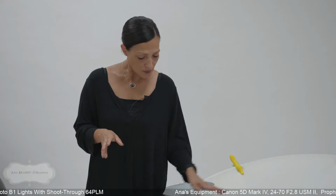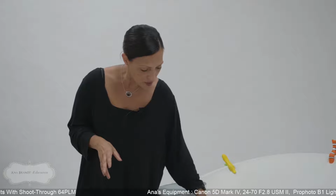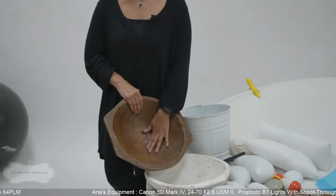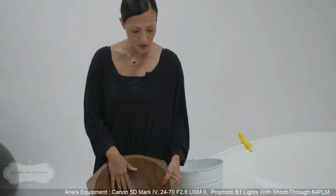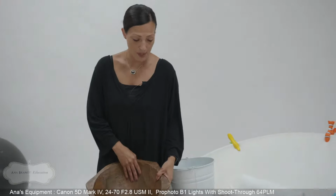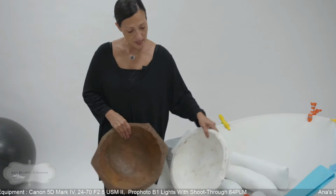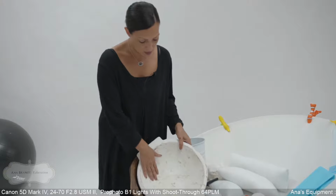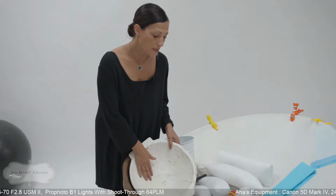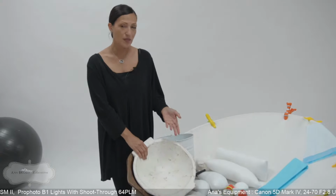Bowls. So the thing with bowls is I'm amazed how people do not have deep bowls. You need a good deep bowl. This is my favorite because it's like 5 to 6 inches deep. And this is another one that I like. It's a little more shallow, but I would not have less than this. And so many times I go to people and they don't have a good bowl.